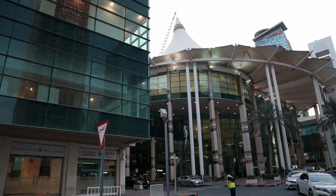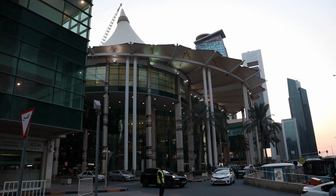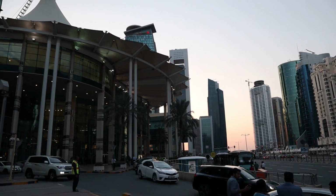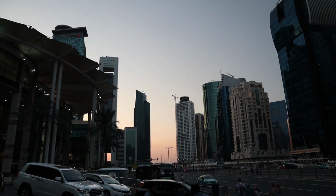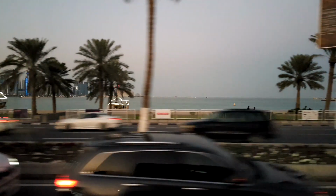So welcome back, cruise fans, and it's been a lovely day in Doha, and I just thought I'd share with you one last shot of the city centre plaza and the cityscape. The sun's going down now, so we're losing the light, but here you go. That's Doha in Qatar, and it's day three.